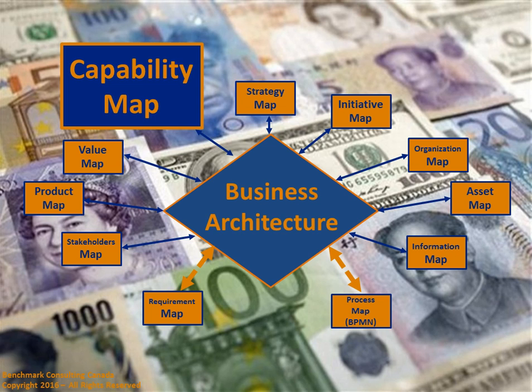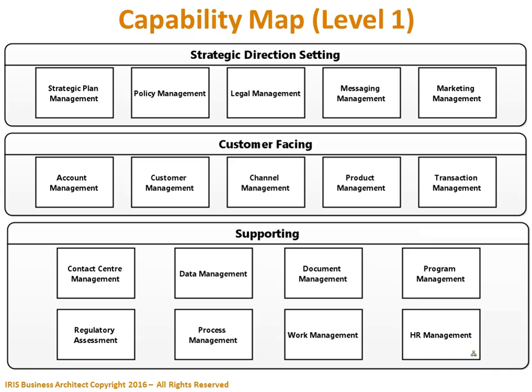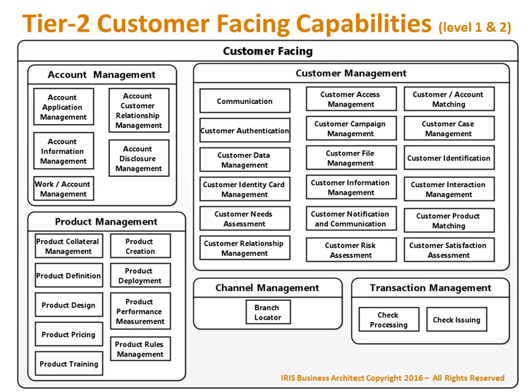It's the most used blueprint in business architecture, probably because it's the most stable blueprint among all business architecture blueprints. Here's the Level 1 Financial Services Reference Model Capability Map. Tier 1 is the strategic direction setting. Tier 3 is the supporting capabilities. Both Tier 1 and Tier 3 are very stable from one industry to another. What is unique to financial services is in Tier 2, the customer-facing capabilities. The differences between competitors will usually start showing in lower levels, starting at Level 3.